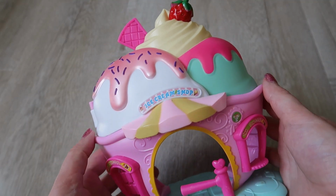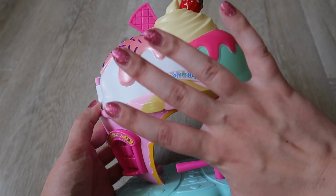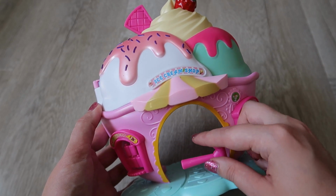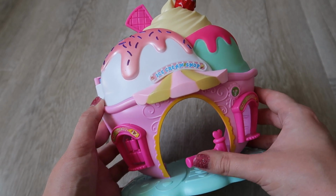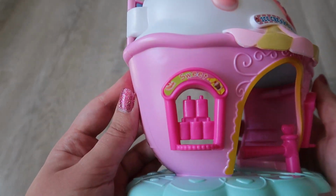Okay, so here's the set. It's kind of hard to fit it all on screen, and I'll give you a more detailed look in just a second. I just wanted to give you an overview because this reminds me so much of Disneyland. I don't know if it's the little turnstile at the front or just the design in general, but it reminds me so much of Disneyland.